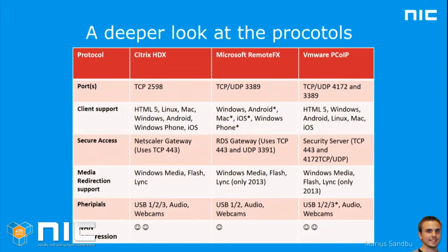In regards to redirection support, what it means is that if I go onto a terminal server and I start a Lync video chat, do you think it's going to consume a lot of resources on the server? Or if I have 5 or 10 users trying to do the same, it's going to use a lot of resources on the terminal server or the VDI instance. And with redirection, it means that it's offloading the rendering traffic from the terminal server to the endpoint.